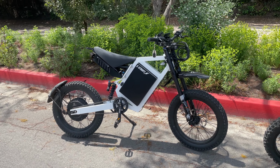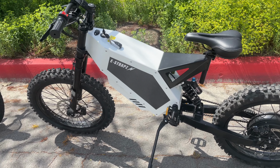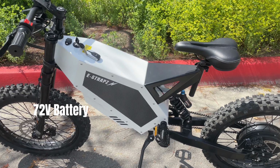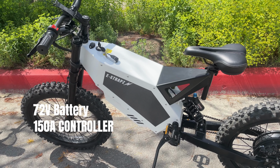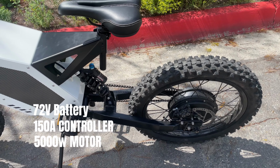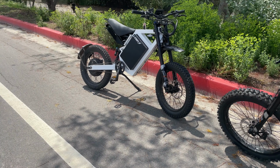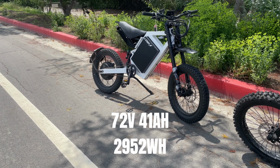Just like the MX Edition, the RT has the same powertrain, still has the same 72 volt battery along with a 150 amp controller paired with a 5,000 watt motor. The one difference in battery size is the MX comes with a 72 volt 41 amp hour battery, and this bike comes with a 72 volt 40 amp hour battery.